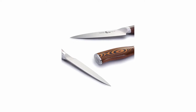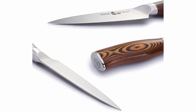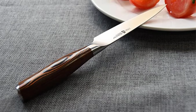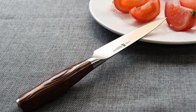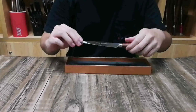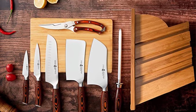Number 2. TUO Kitchen Utility Knife Small Kitchen Knife. The kitchen utility knife offered by TUO features a blade made of premium high-carbon stainless steel sourced from Germany. The blade is tapered and features a razor-sharp edge. In addition, the blade has been subjected to a high-tech vacuum heat treatment, which has been done to keep its edge, make it resistant to corrosion and stains, and make it more durable.